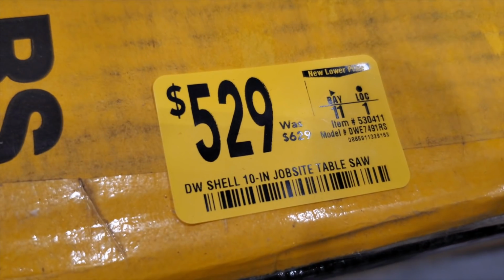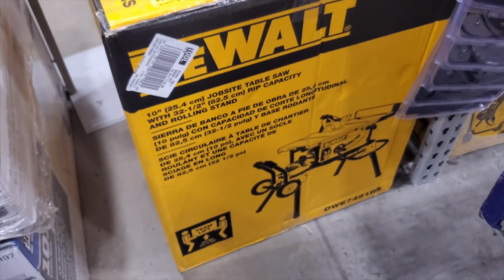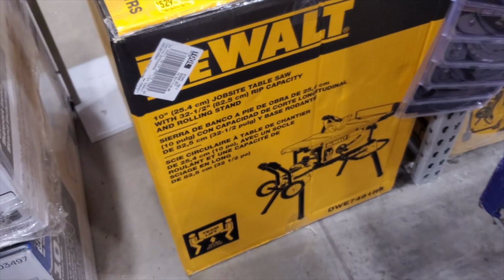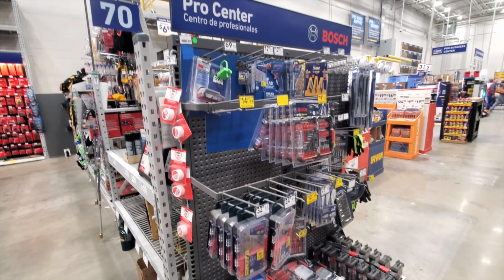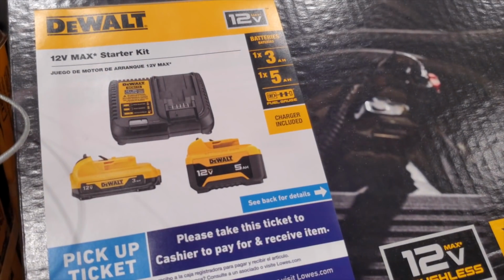All these deals. $529. This was regular price $629. Does come with a nice stand. This is a 10-inch job site table saw. And then, guys, this is the way it looks. Make sure you guys look at the Bosch section. A lot of stuff on clearance. They still got these deals.